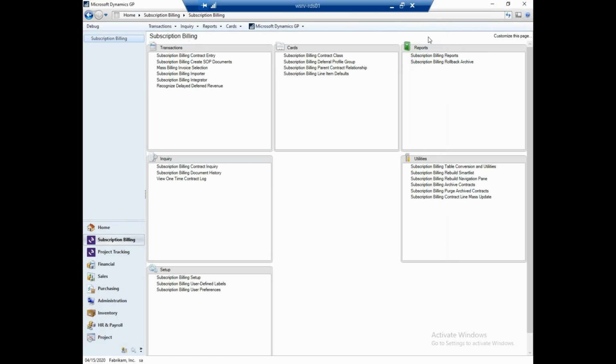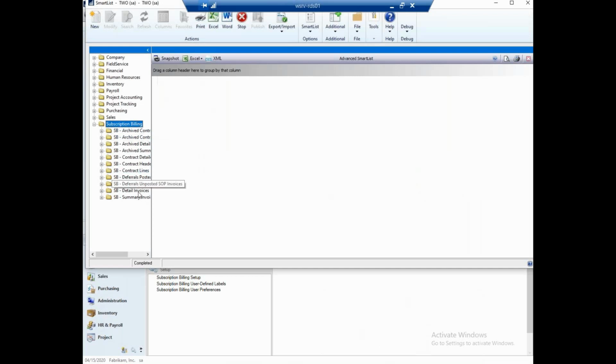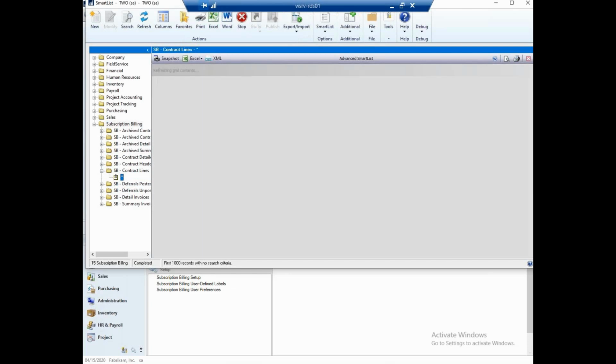There are a series of canned reports that come with subscription billing, so you can run a contract listing, a very comprehensive contract listing. It's going to tell you if you have your deferral turned on, if you're prorating, it'll give you all the distribution accounts. You can also print out a contract agreement that you can send to your customer to sign off. There's a report that will tell you the revenue that will be generated out of subscription billing based on a date range, so I can look and see what's going to be generated out of subscription billing for the next year, and also a report that will tell you what has been invoiced already based on a date range. And then lastly, as I've mentioned, we have all of the smart list objects for subscription billing. So, if you haven't got it in the report, you can probably get it through the smart lists. I'm just going to bring up the contract lines.